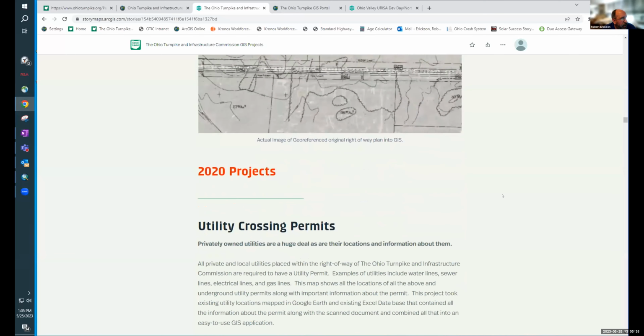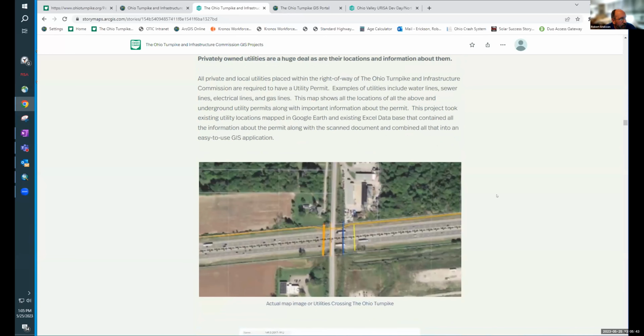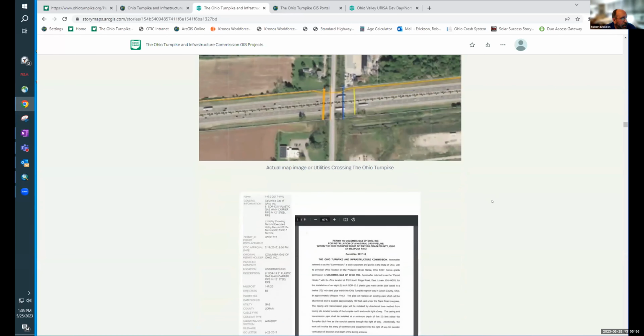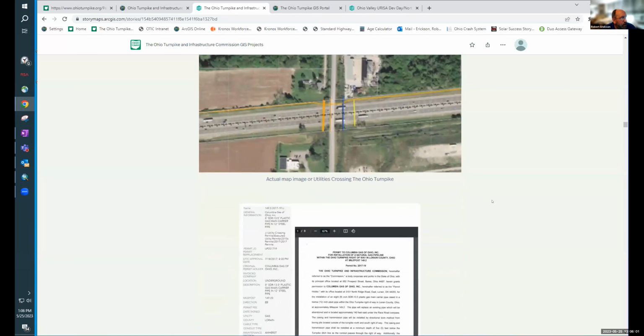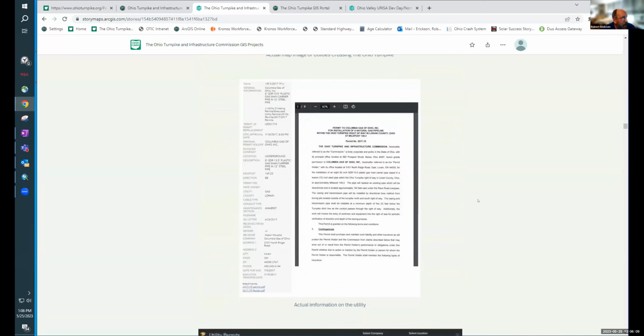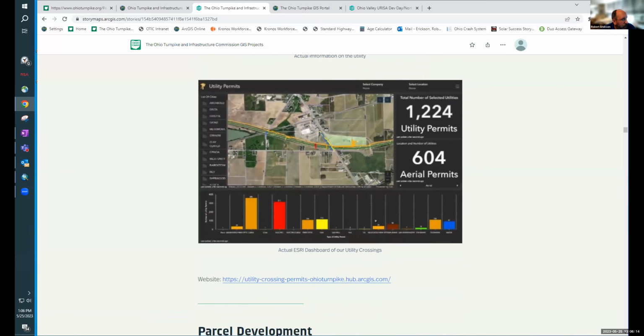In 2020, we developed what's the utility crossing permits, and that's where the traffic engineers started in Google Earth and had co-ops map locations of any utilities that had permits, so water mains, electrical lines. What transpired there was we had a separate Excel file and documents stored all over our server drive. So we combined it, played a little more abracadabra, and developed a whole utility permit layer system.